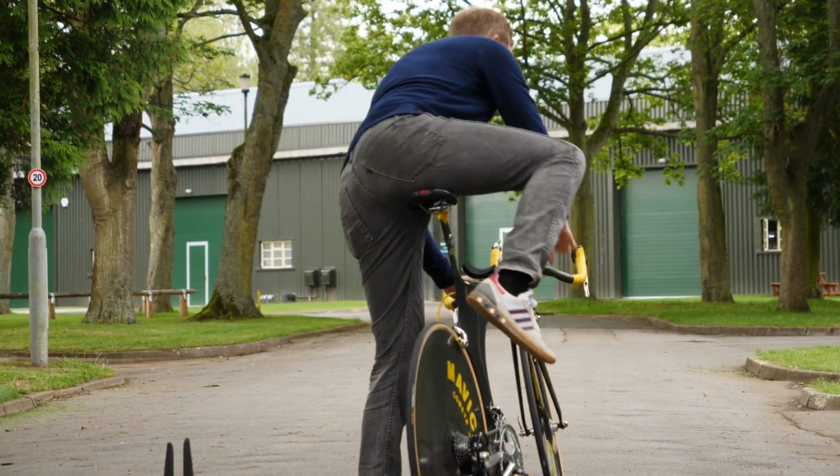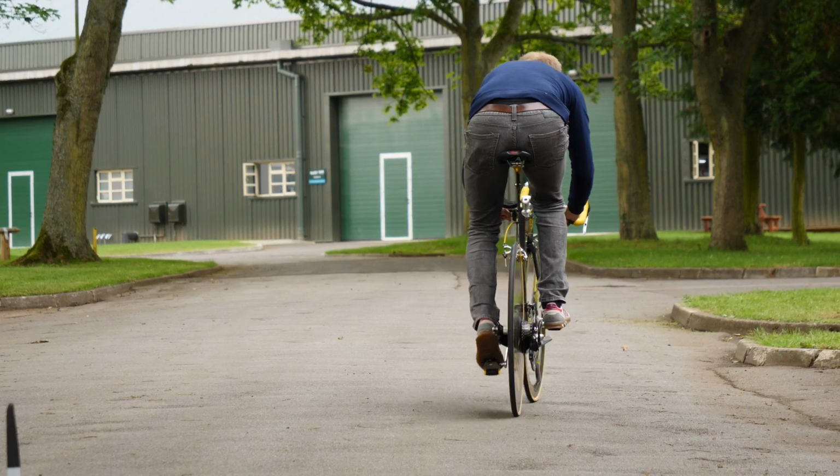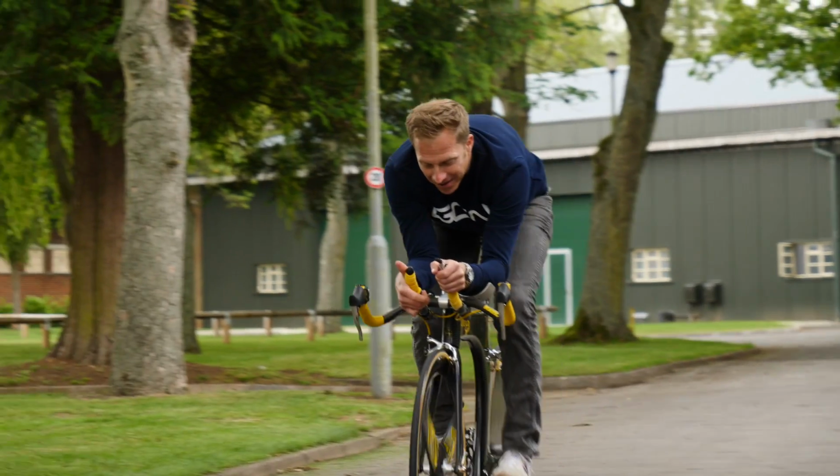And well, for me, the saddle height looks about right, so I think I'm gonna have a go on it. I can't believe this. Watch out, Boardman, I'm coming for you. How cool is this?